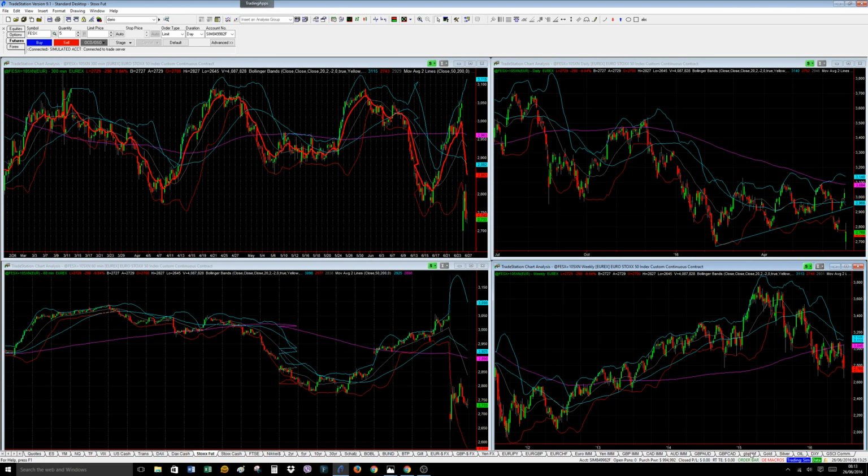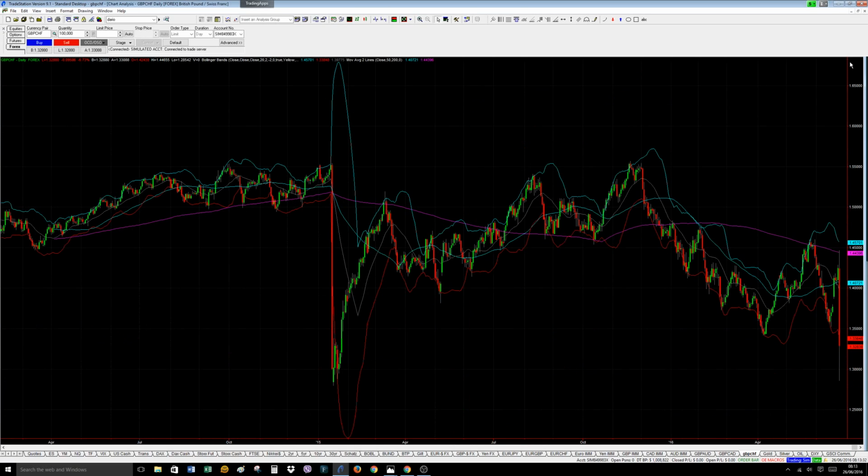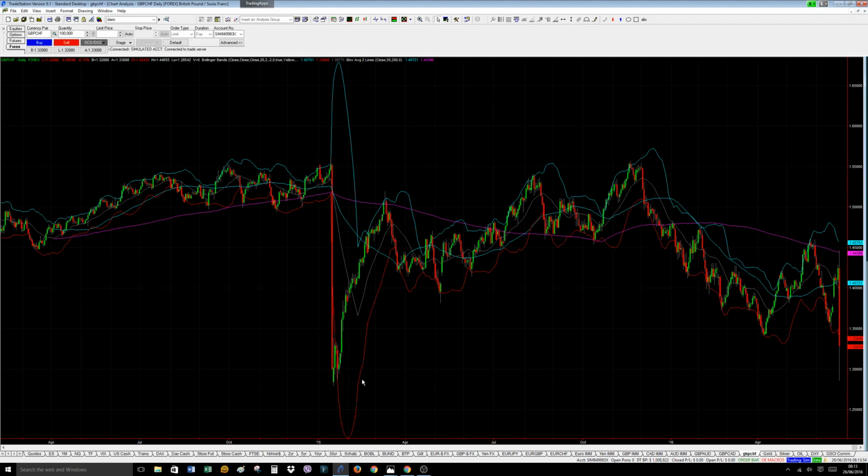And another beautiful chart, sorry that I'm jumping about so much, is actually Sterling Swiss. Sterling Swiss made a marginal new low, but rallied to close within a whisker of its Bollinger Bands. This is the low which happened after the Swiss National Bank depegged from the euro.